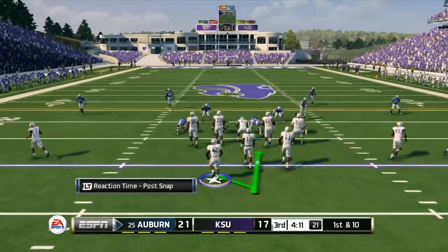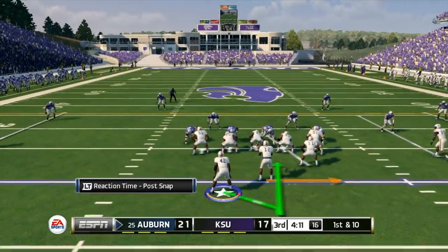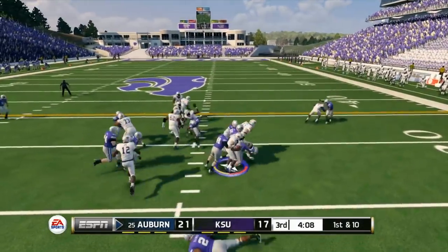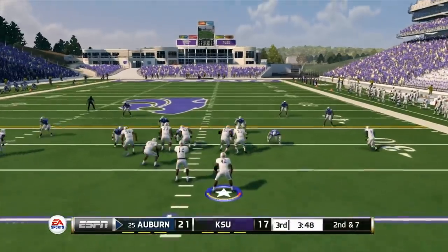It's 21-17. Tigers still have a 4-point lead. Here on 1st down and 10, ball at the 25. They hand it off to Brown. Brown's going to cut outside, break 1, and still on his feet, grinding, finding 3. Man in motion for the Tigers to the left side.